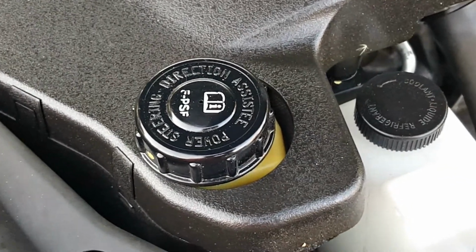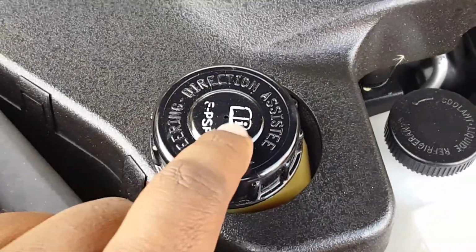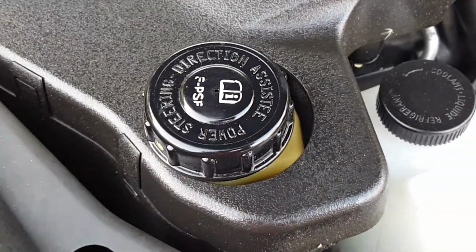Let's talk about power steering next. Now this is the power steering here, and you can see it's clearly labeled power steering. However, some cars may have a picture that looks like maybe a steering wheel. Now, that said, when should you change it? Generally speaking, 65,000 miles or 105,000 kilometers seems to be the good rounded number to be flushing it out.